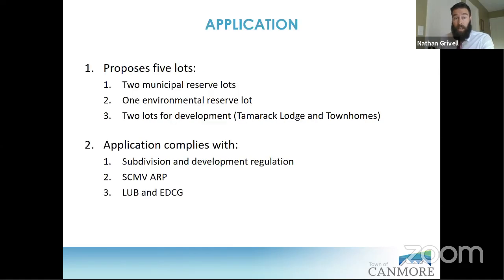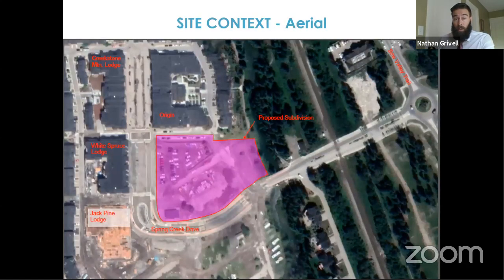Subdivision application SB 2020-001, as noted, proposes the creation of 5 lots, including 2 municipal reserve lots and 1 environmental reserve lot in the center of Spring Creek Mountain Village. The application complies with the subdivision development regulation, the Spring Creek Area Redevelopment Plan, the land use bylaw, and the engineering, design, and construction guidelines. The site is located in Stage 2 of Spring Creek near Origin and White Spruce Lodge. It's framed to the west and south by Spring Creek Drive, to the north by Streamside Lane, and to the east by Policeman's Creek.